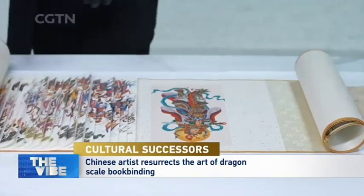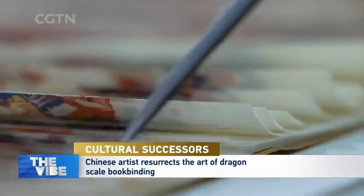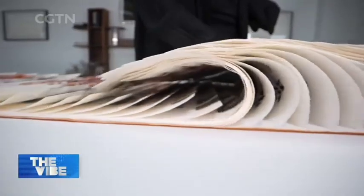A long piece of paper is used as a foundation, and pages are pasted on it in a sophisticated order. When you roll the paper, it becomes a hand scroll, and when you open it, the pages tilt up, fluttering when a gust of wind blows in. This is how Chinese depicted the dragon scale bound books during the Tang Dynasty.